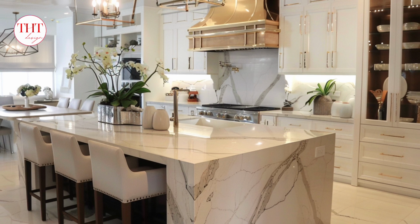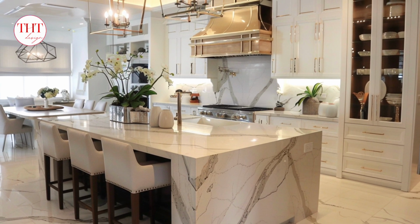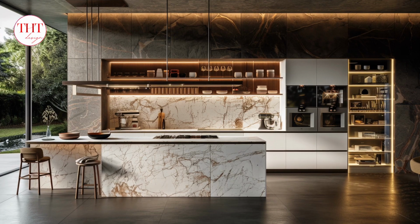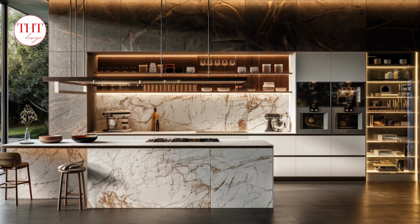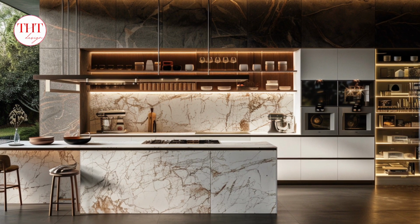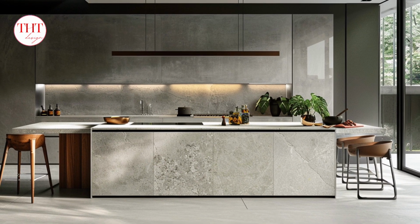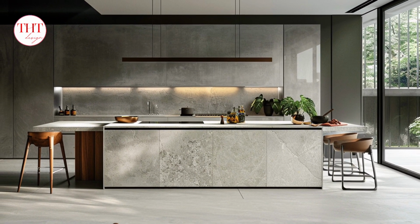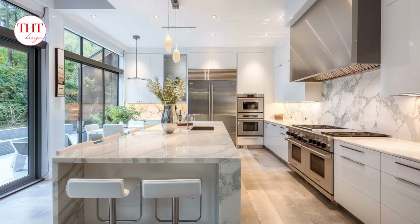Minimalist decor. Keep the decor minimal to maintain the clean aesthetic. Opt for a few statement pieces like a sculptural fruit bowl, a framed botanical print on the wall, or a collection of white ceramic canisters displayed on a shelf. Overall vibe. This white stone kitchen design offers a timeless elegance. It's a space that feels clean, organized, and inviting, perfect for cooking, entertaining, or simply enjoying a cup of coffee in the morning light.